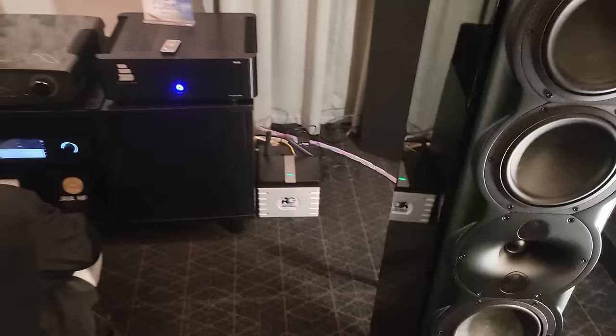And after that, what happened is that we went to bring these cables. You know what? I'm just going to flip. And these cables, XLO, I think they're top of the line signature. And this brings the detail to the next level. So right now we have a very, very good 3D soundstage.